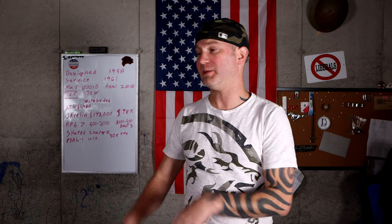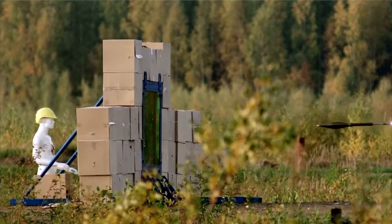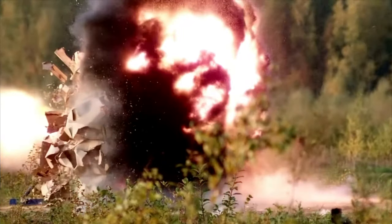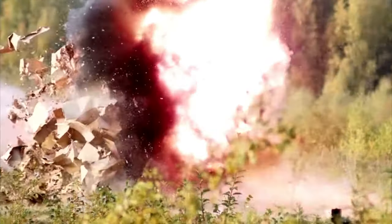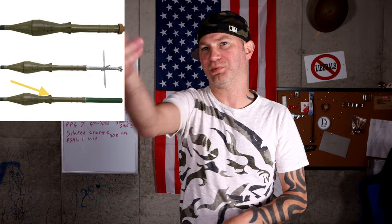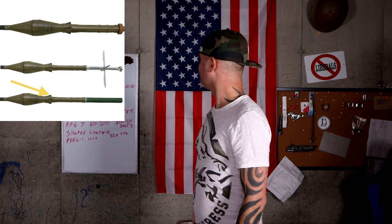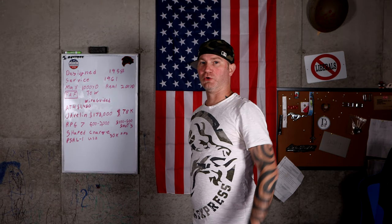Now, there's a couple of different types. There's some with expanding fins that will come out for stabilization, and there's some without, but they do have the rockets, or the thrusters, turned off at an angle. This way it'll put a spin on it and help it keep a little bit more accurate. The point is, once it leaves the tube, that's it.